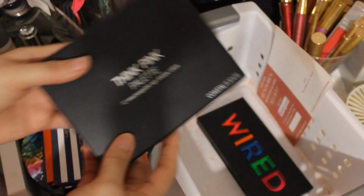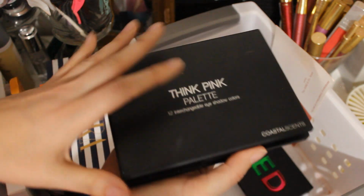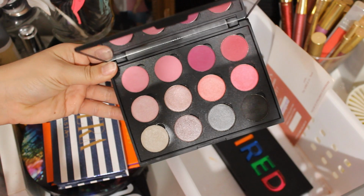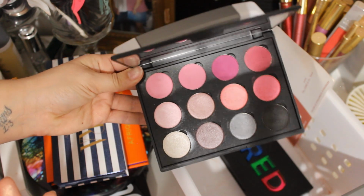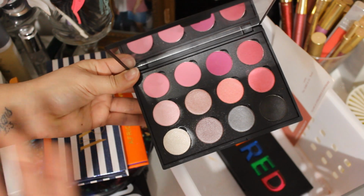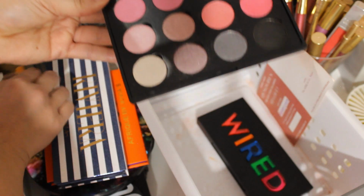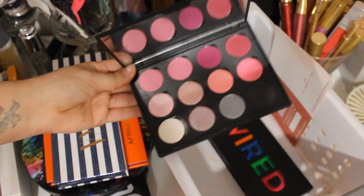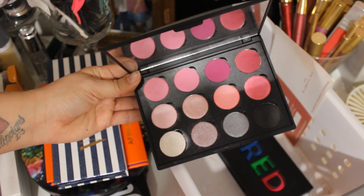Then I had the Coastal Scents Think Pink palette. Now I did also do a full first impressions video of this palette, and in that video I mentioned I was a little bit underwhelmed. I wasn't super thrilled with the quality of these, I felt like they were okay but not great. They are very, very cheap eyeshadows, and I also had difficulty with the eyeshadow primer that was new to me this last month, but I did continue playing with these over the month and testing them out.